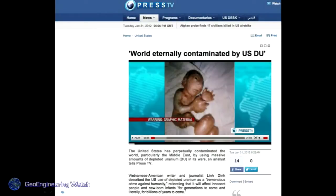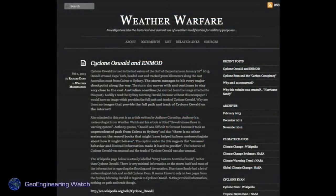World eternally contaminated by depleted uranium. This is just one more example of this insanity. Depleted uranium is used in the ammunition now for the NATO countries. It's causing horrific damage. Many remember Gulf War syndrome. This is related to depleted uranium. Again, no concern for the consequences. Weather warfare. This is going on right now. We appear to have China and Russia on one side of the fence, the NATO countries on the other. The atmosphere has become a battlefield, a very covert battlefield with all life on Earth at stake.